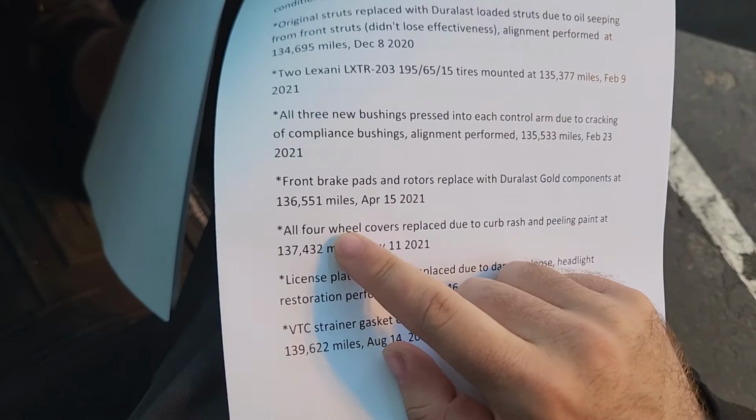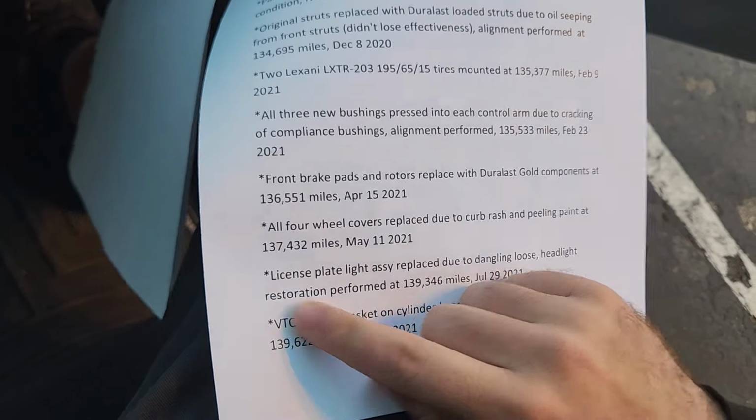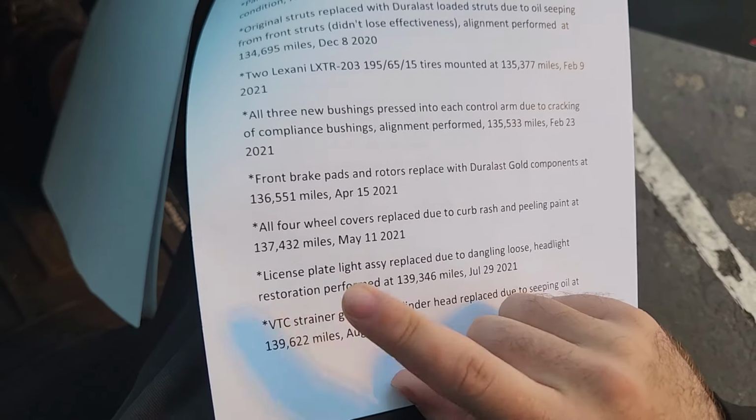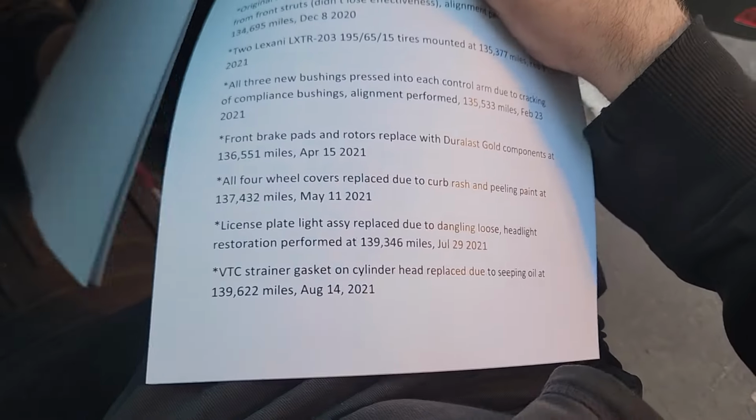This is cosmetic, but I got 4 new wheel covers because I had curb rash in May of 2021. My license plate light wouldn't stick to the trunk. It would kind of dangle low. So I got a new one of those. That was pretty cheap. It was like a $27 part at 139K.